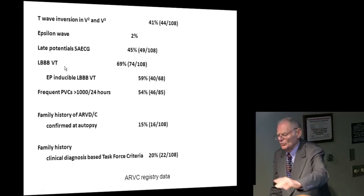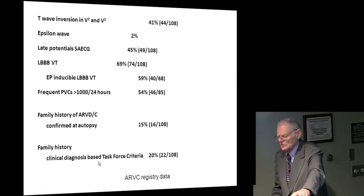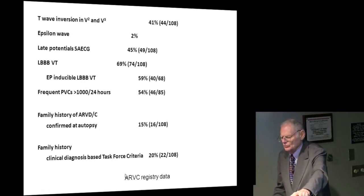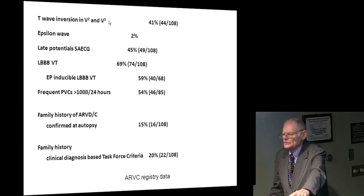So let's look at what was found. Recently, Dr. Marcus was in charge of a national registry. The registry closed about 3 or 4 years ago, and we were part of this registry. What was found? Well, the T-wave inversion criteria that we talked about was present in about 41% of the patients. Epsilon waves, only 2%. Late potentials were 45%, so it's a pretty good test.